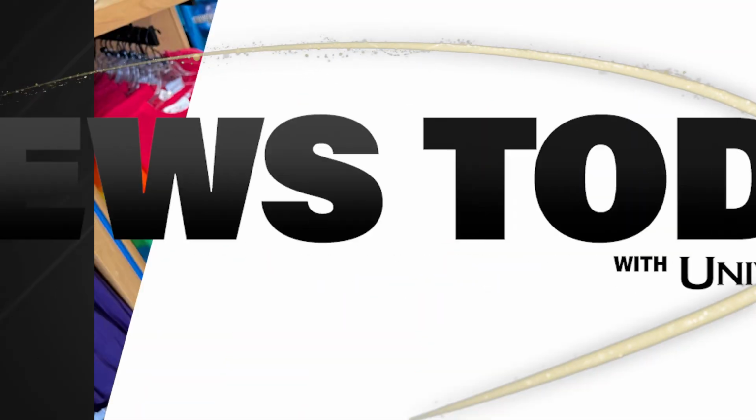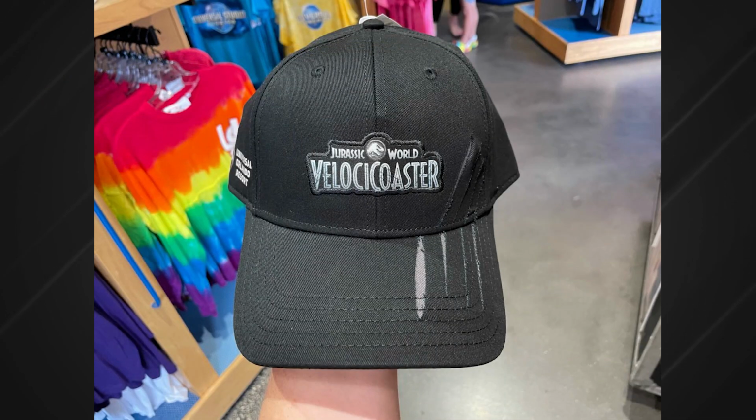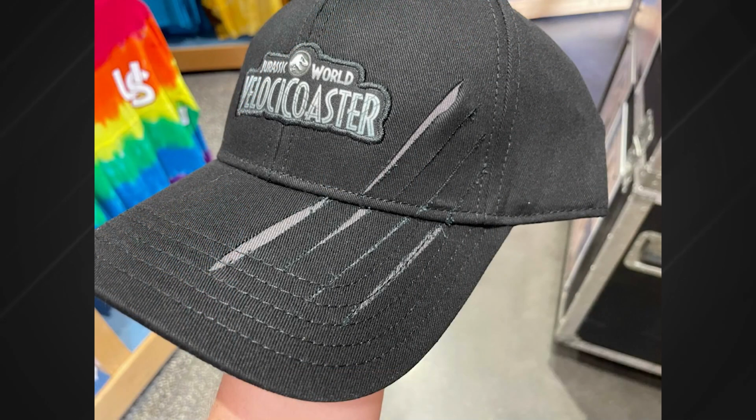Whether you love Jurassic Park or just want the coaster cred, anticipation of the Jurassic World VelociCoaster is high as we approach its vague opening date of September 2021. Show off your excitement with this sleek cap. You find it at the Universal Legacy store at CityWalk. The ball cap features the VelociCoaster logo prominently in shades of gray. The raptor claw makes this hat a token of bravery for your encounter with the legendary dinosaurs.